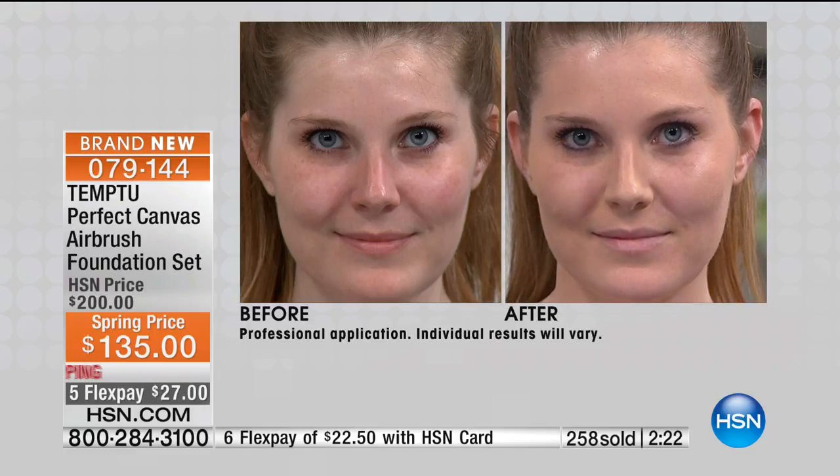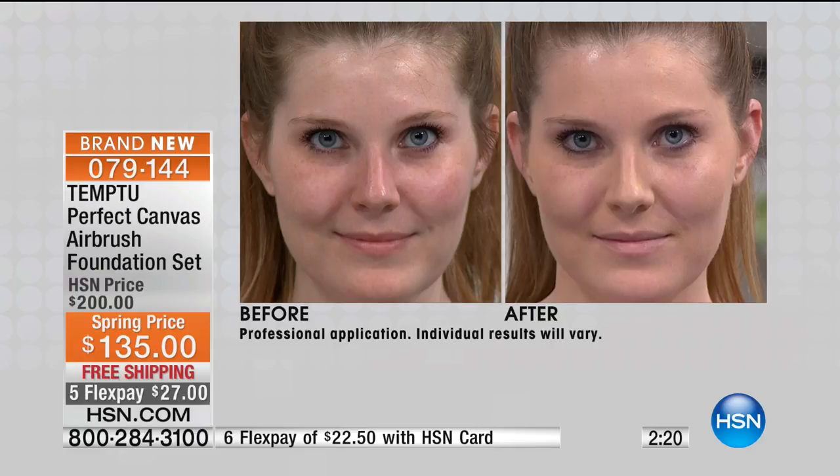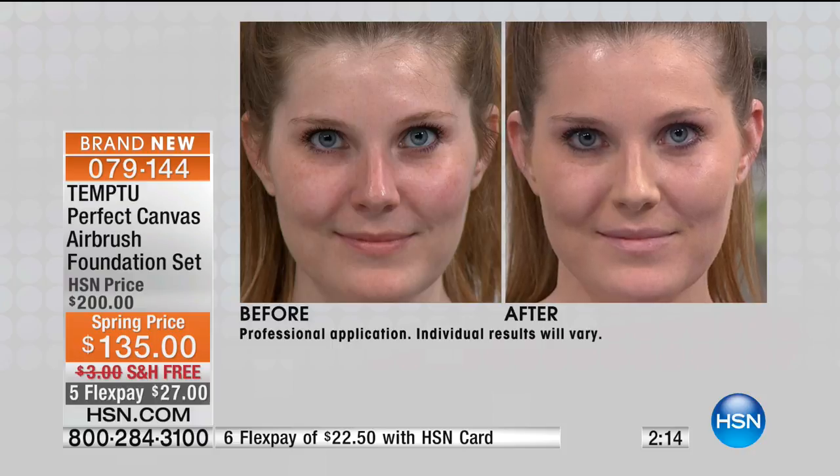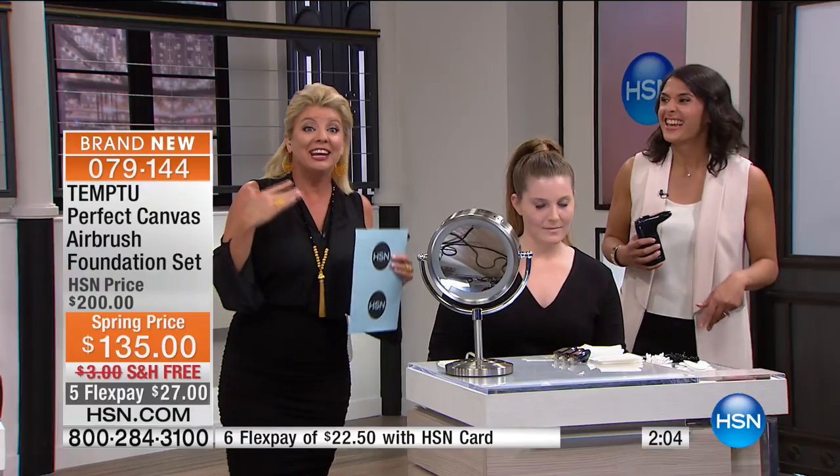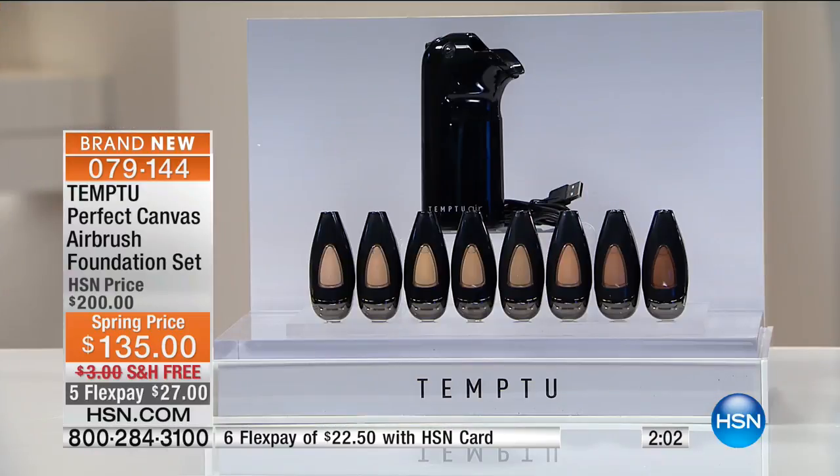Normally, to do this look, honestly, you would need an under-eye concealer. You would need a concealer for certain areas with the redness or the imperfections. Then you would do your foundation. Then you would do a finishing powder. Think about that. This is doing it all in less than 2 minutes. Less than 1 minute, really. Less than 1 minute, right. You're right. And we are very, very busy.